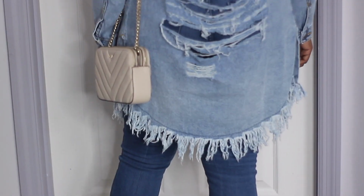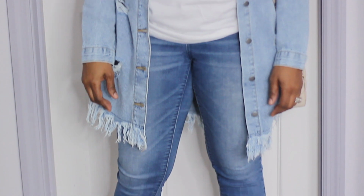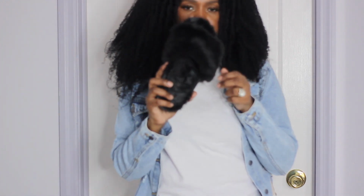But the cool thing with this jacket is that it's cut up on the back. Some plain jeans and my furry slides.